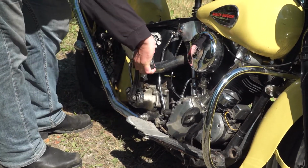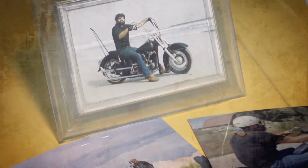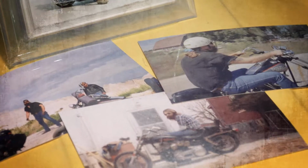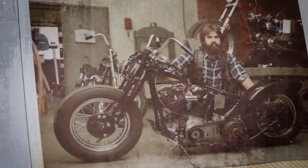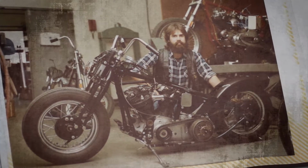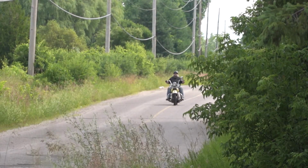I still recall in 1974, a brand new Harley Sportster, and the thump, thump, thump that it produced really captured my imagination. So I started in on Triumphs first, and choppers and stuff like that. And it wasn't too long before I bought my first Sportster. The next bike would end up being, ironically, a 1938 Harley Davidson Knucklehead. They're a beautiful, beautiful machine.